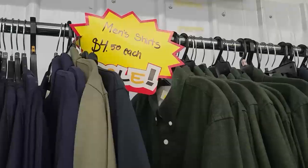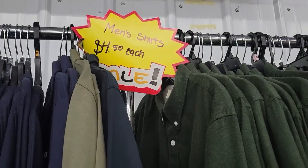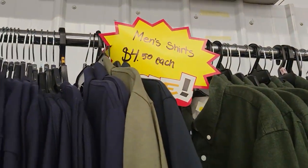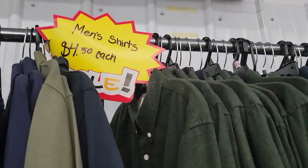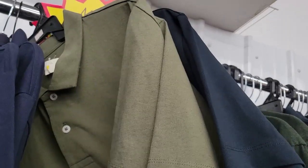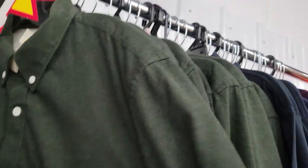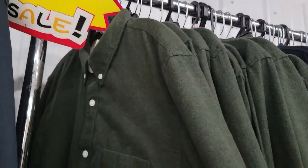Yeah. You know, I'm not impressed with some of the prices because, I mean, they're decent. Like $16 for a shirt like this. But then there's deals like this where it's $4.50 for a nice shirt like this. This is definitely a great deal, I mean, for a really warm flannel shirt.